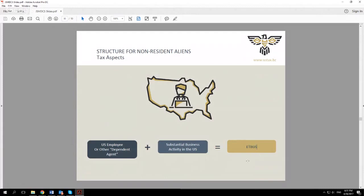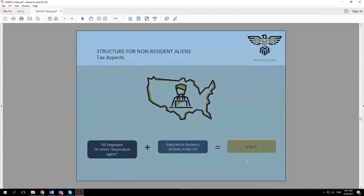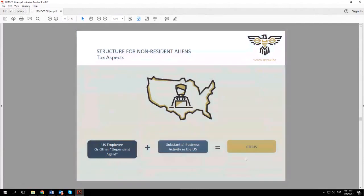Now, if you used to live in Australia, but you've done the steps necessary to lose your Australian tax residence, and you're bouncing around to Thailand part of the year, and Tokyo part of the year, and Medellin another part of the year, well, that's awesome.